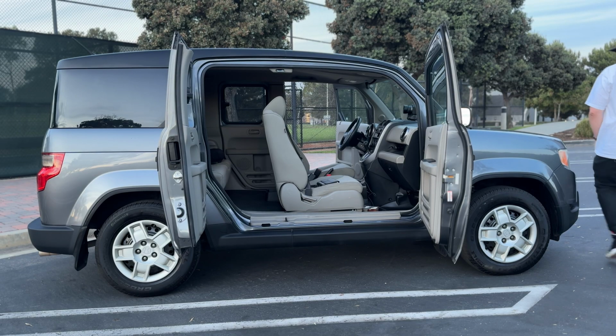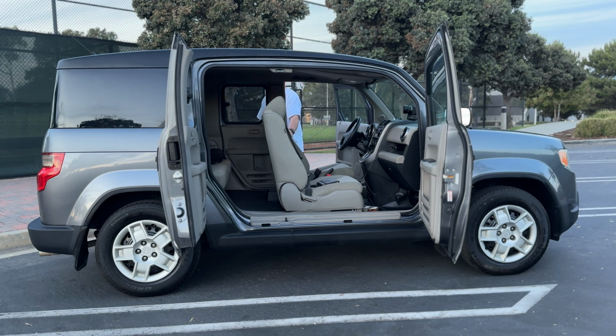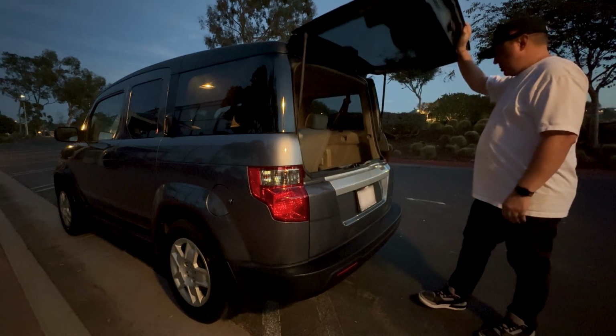So the Element LX has power windows up front, pop-out windows on the back doors that fold open backwards to give you that big open space to put things in. It doesn't have all the options that you might want if you're looking for a new Element. The EX versions have a rear sunroof. Some of them have like a power outlet in the back, like a cigarette lighter adapter in the back already installed. And then there's tons of other options.